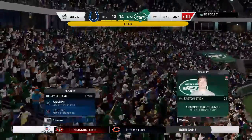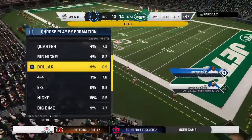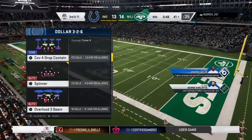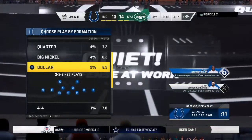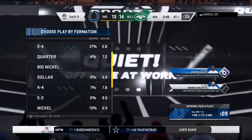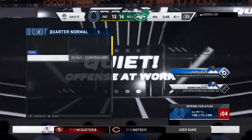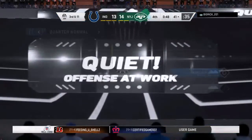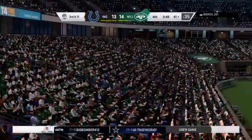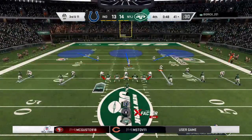And the play clock is going to run out here. They're in no hurry to get a play off. And that'll set them back 5. After the delay, they're backed up even further for 3rd and long.